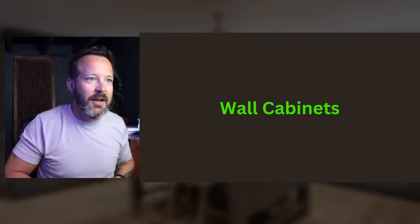And Helen has no wall cabinets. It's something that she went for. Now, here's the thing. Here's what I find. I'll just leave this picture here for a second. Normally, when you see a kitchen where people say they don't have wall cabinets, it's usually replaced with hanging things like this or a whole bunch of open shelves.